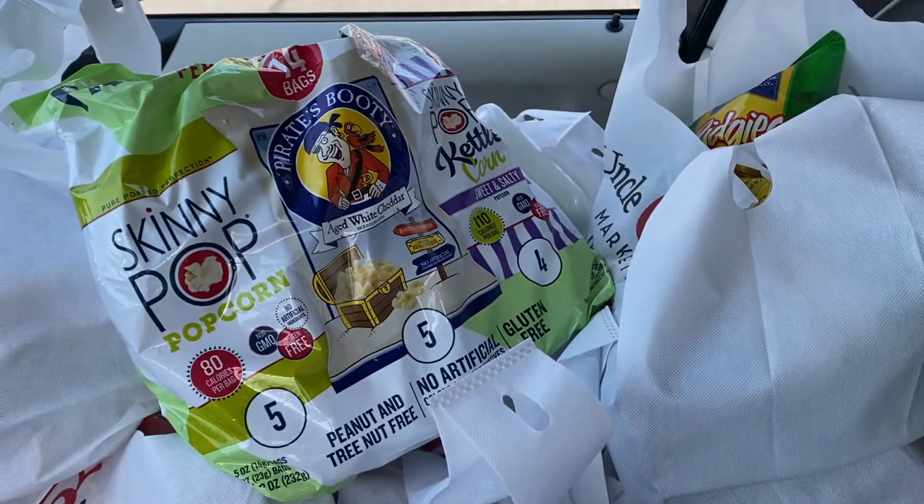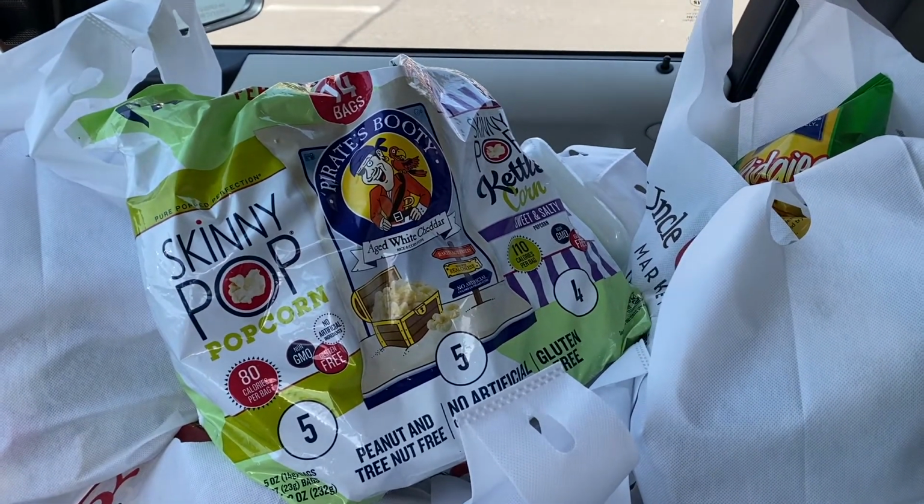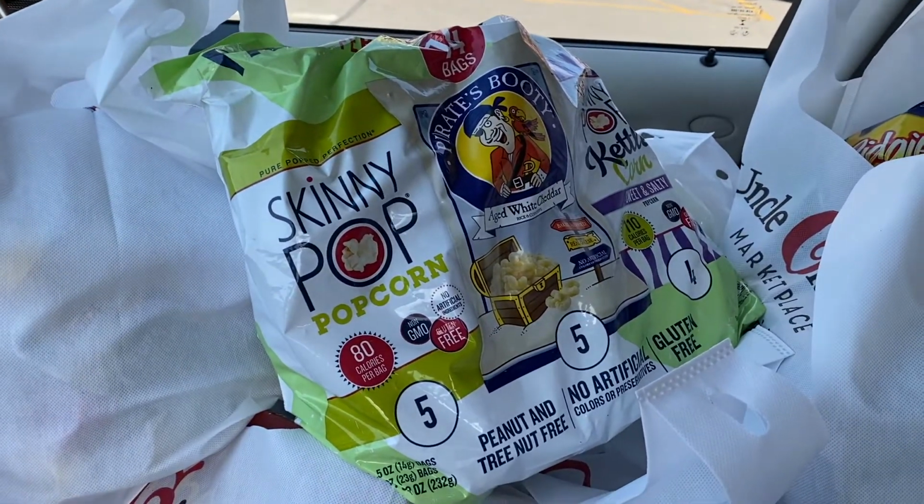And I got Daddy. What did we get Daddy? Chocolate chip cookies! All right, now we go home and we start packing our bag for the beach.